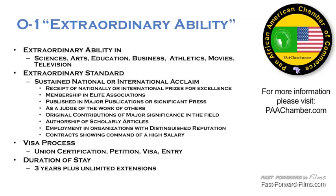Like the L, as I'll talk about in a minute, the O category, extraordinary ability aliens, sets one up to apply for a green card. The initial duration of stay is 3 years, but you can get unlimited extensions on that visa. And usually what you see is if you have a person of extraordinary ability, let's say they're one of the top 3 recognized sound engineers in the world, they'll come to the United States for 3 years, and then they'll apply for a green card based on their extraordinary talent in that field. But they have to prove that they are one of the top in their field worldwide.